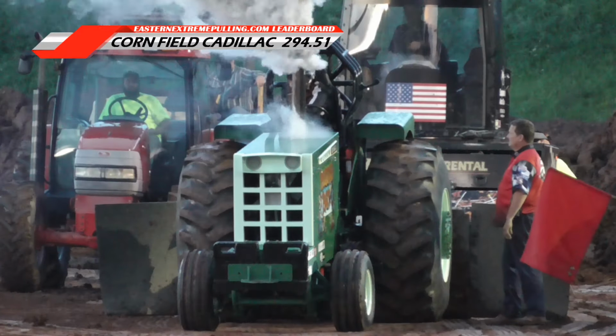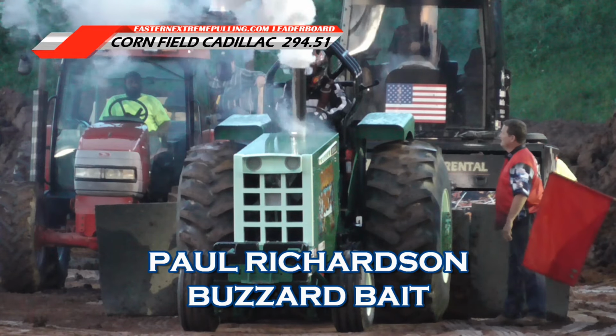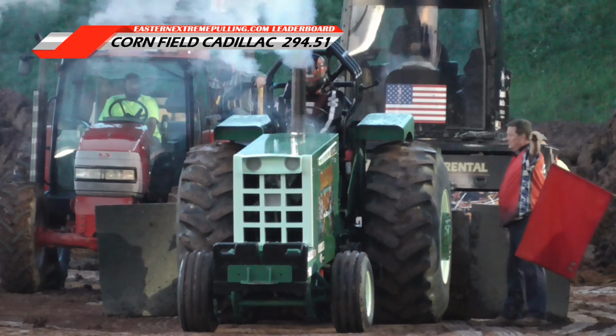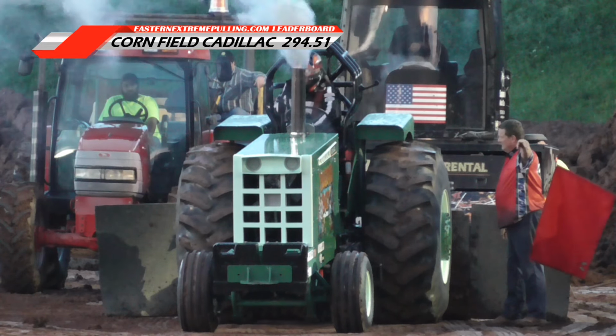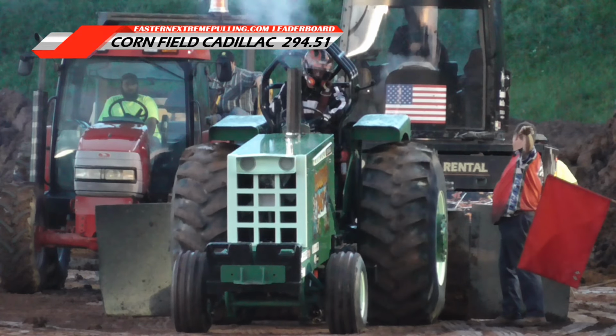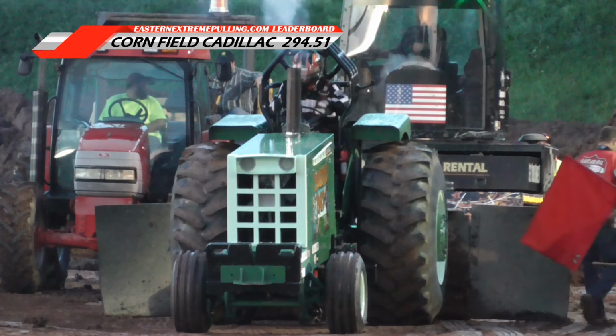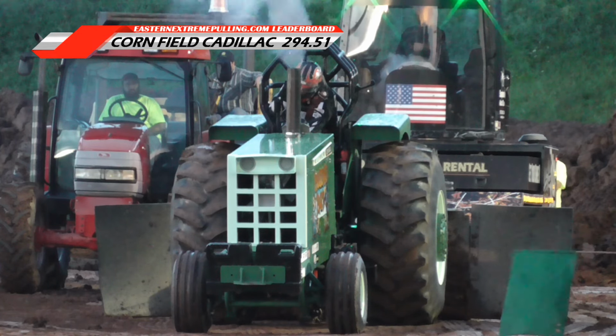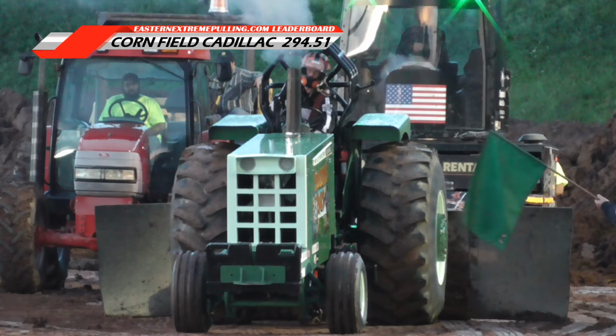Stock diesel truck class, lots of Cummins engines in that class that'll sound just like this one. Green is on the way for Buzzard Bait from Bonnellsville, Maryland.